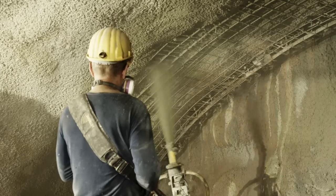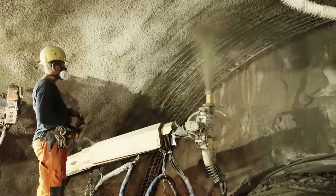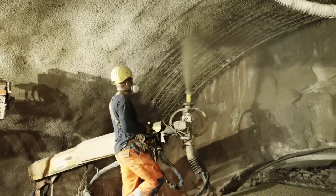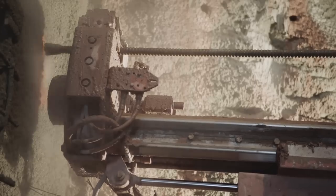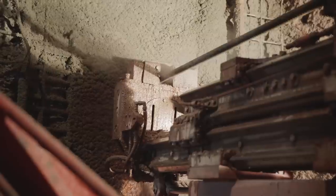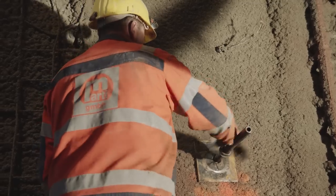In the next step, the first thick sprayed concrete lining is applied. In the same operation, a second sprayed concrete lining is applied to the area anchored in the previous construction cycle. The drill rigs are used to drill the anchor holes. The anchors are up to 5 meters long and provide secure fastening of the concrete lining to the rock of the Petersberg.